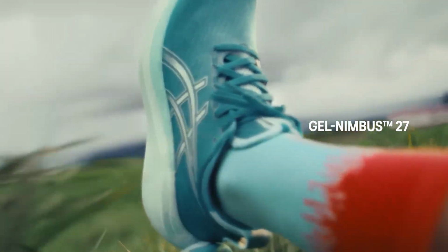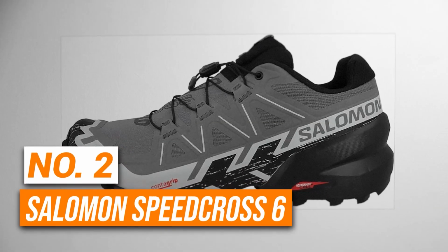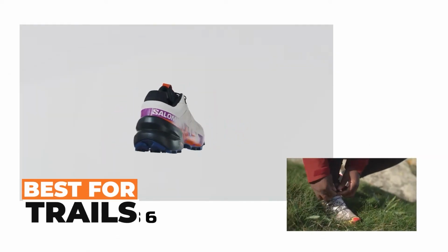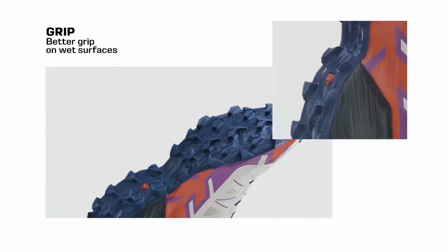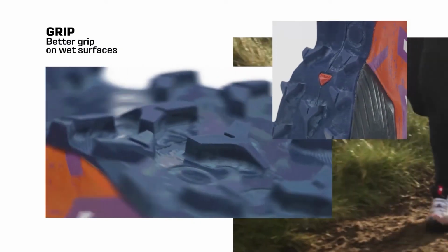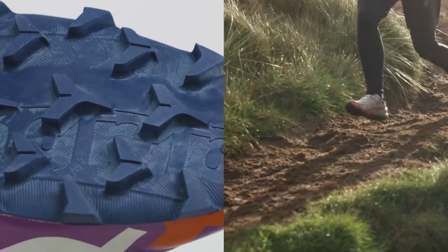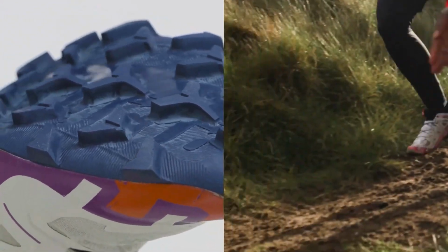Number 2 is the Salomon Speedcross 6. This one is best for trails on our list. This shoe is for you if you want to run through mud, climb steep inclines, or just want a shoe that digs into the ground hard. The Speedcross 6 is all about grip. It bites into dirt, mud, and even wet trails like nothing else.